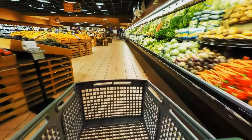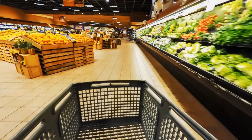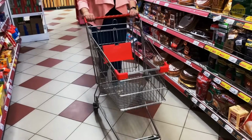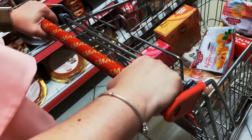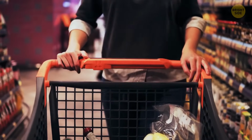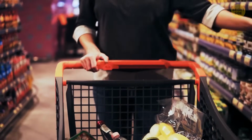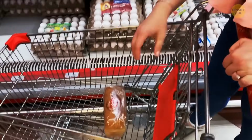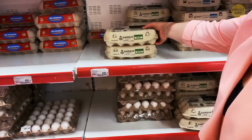If you've ever taken a moment to examine a regular grocery cart, especially their fold-out section, you probably noticed those metal loops jutting out. They're designed to protect the items you carry in your cart. You can use them to hang bags with soft items. You don't want to accidentally squish them with heavier products, like bread, or easily breakable things like eggs.